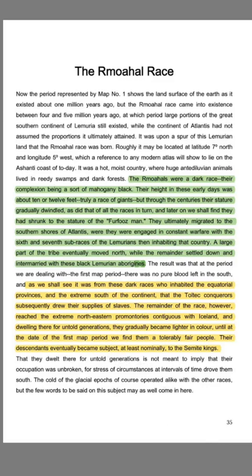While the continent of Atlantis had not assumed the proportions it ultimately obtained, it was upon a spur of this Lemurian land that the Rmahal race was born. So the Rmahal race are Lemurians. Roughly, it may be located at latitude 7 degrees north and longitude 5 degrees west, which, in reference to any modern atlas, or Atlantis is where you get atlas from, will show to lie on the Ashanti coast of today.